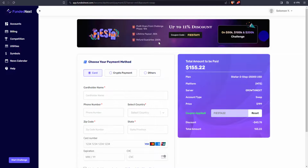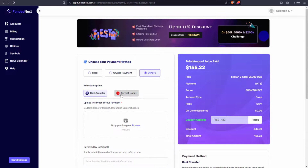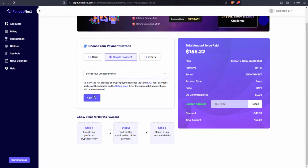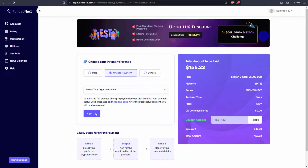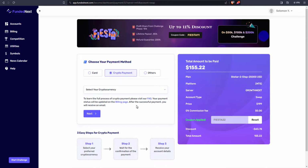So you can use either your card or crypto payment or others such as Perfect Money or bank transfer. I used crypto to pay for it. If you click on next, you get the next thing to do. You copy the crypto address and then you send the crypto to it, and then you get verified. That's how you get your account with FundedNext.